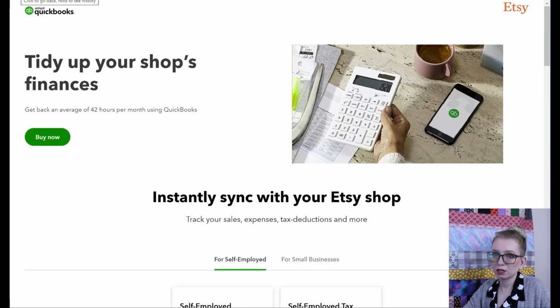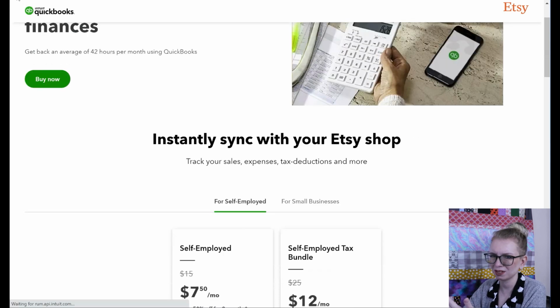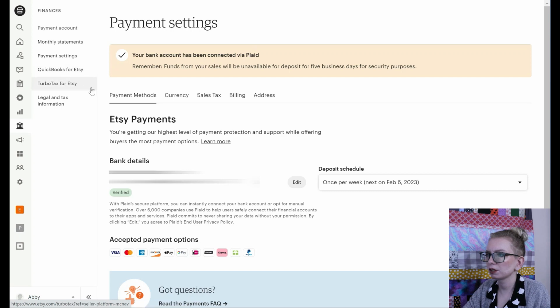So that is an option if you want it, and QuickBooks Self-Employed will sync with Etsy to take your transactions so you don't have to input those. And then it'll count your income from Etsy and also deduct the fees and everything automatically. You just have to go back in and double check it because sometimes it makes mistakes. And the same thing right here with TurboTax for Etsy. It's Intuit, the same company.